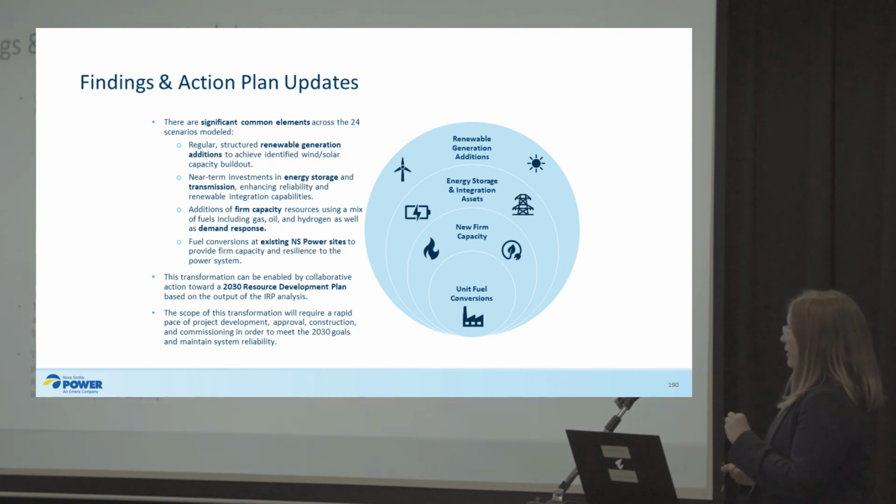Another piece that's really important there too is the value of demand response. So that's the value of demand response programming to then decrease the peak load requirements on the system, which then decreases the firm capacity resource additions that are required on the system.